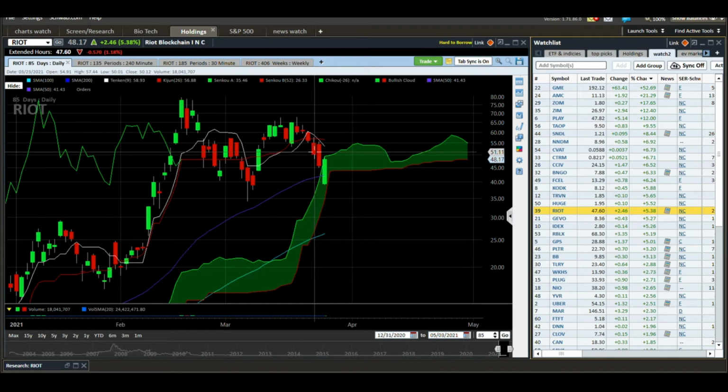So that's one thing you want to look for, is for prices to get back above these downtrending indicators, because these offer downward pressure on price until the price can get above them.